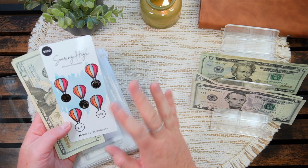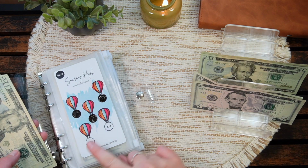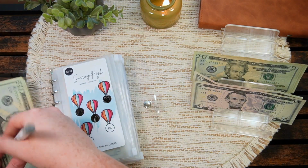And these are little hot air balloons. I just love this challenge. It is so cute. So we're going to be adding the 40 that we need to complete this. So let's get our marker. We'll color that in.